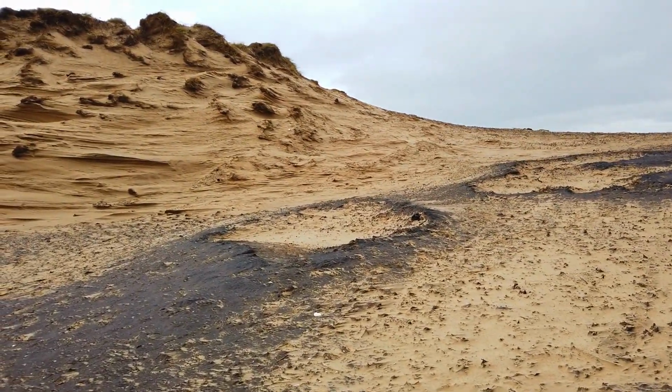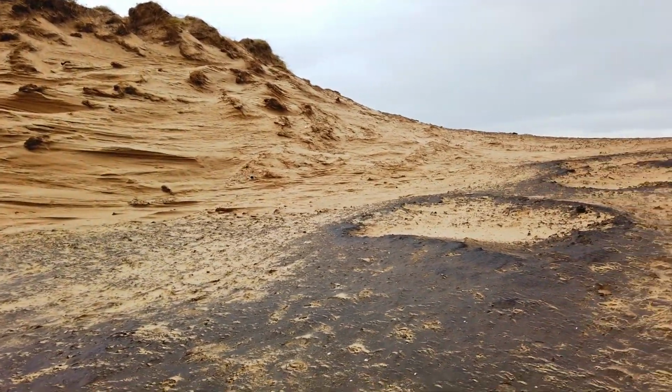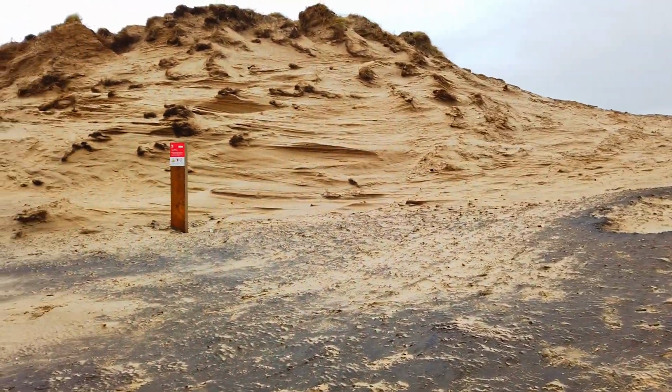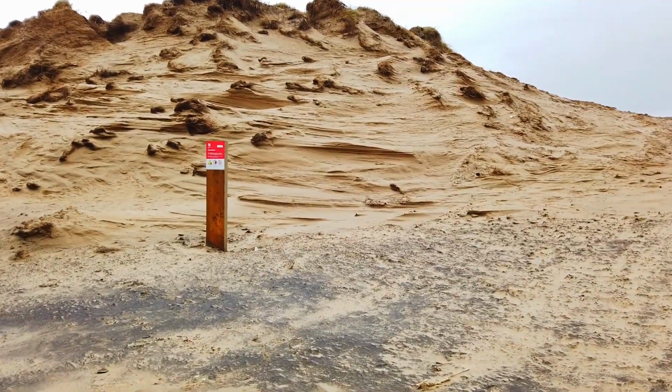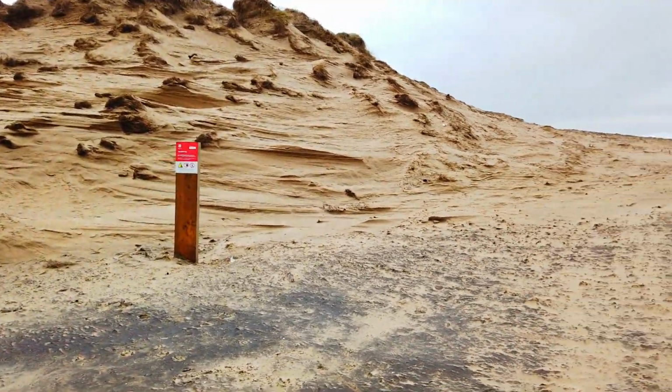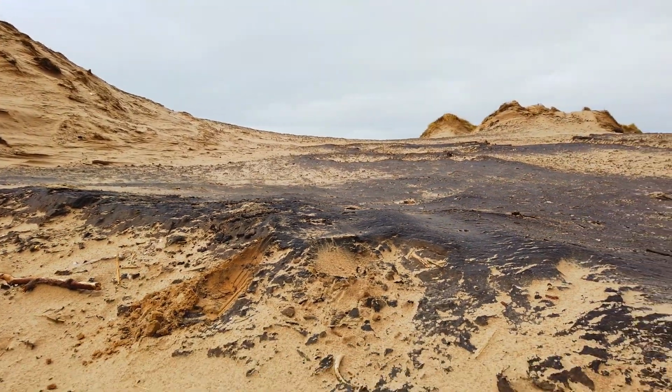Just trying to stay out of the wind as much as I can. But you can see, if you touch it with your foot, it just crumbles. As I said, the dates on it are a bit sketchy, from the 40s to the 70s to the 20s to the 60s. It was the Imperial Tobacco Corporation. Some say it's the Liverpool Tobacco Corporation, but either way, there's tons of waste now exposed on this beach.